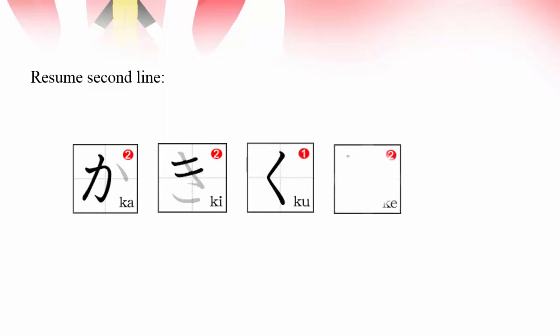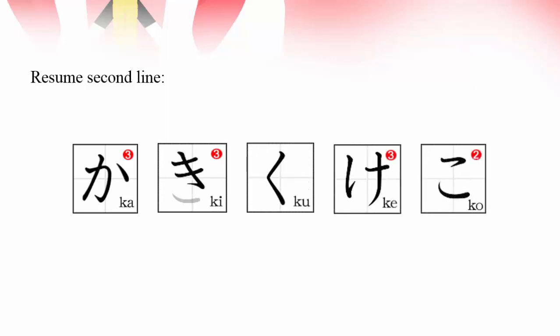So we have learned the second row of hiragana, the row K. Let's read again all the letters. Ka, Ki, Ku, Ke, Ko.